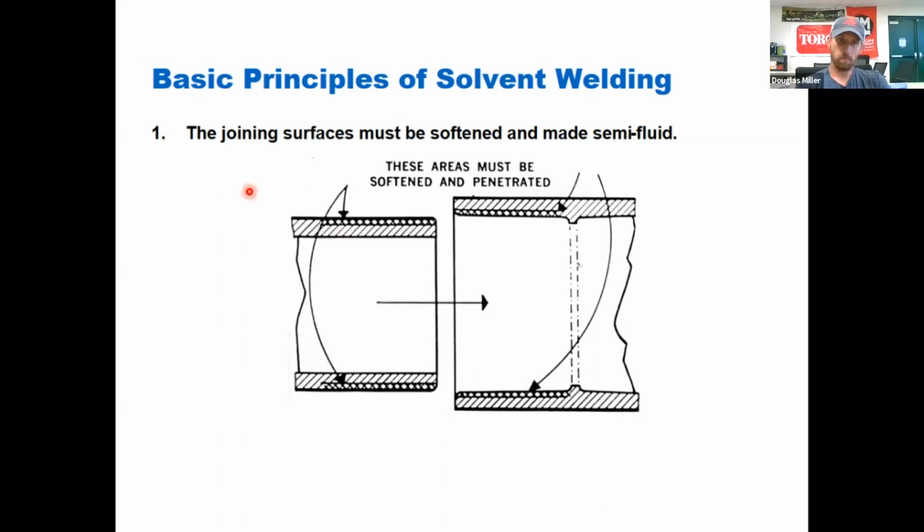Primer. It's the first thing that hits the surface. It's going to do the majority of the work. Cement also has solvents in it. It will continue that process.